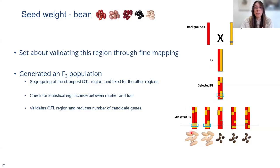You can make molecular markers, and you can essentially track from what parent different genomic regions come from. And then you can test for statistical significance between that marker and the trait. So if you're getting part of the genome from the parent that has the causal mutation for increased seed size, you can hopefully see that segregating out and see a phenotypic change associated with that. This can be a lot of work to grow and generate these subsequent progenies and populations, but it's really worth it to validate that QTL region and also narrow the number of genes down as well.